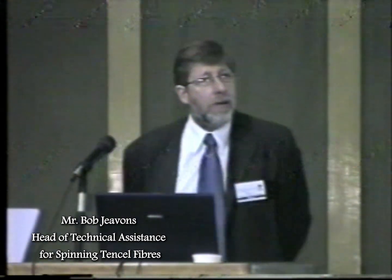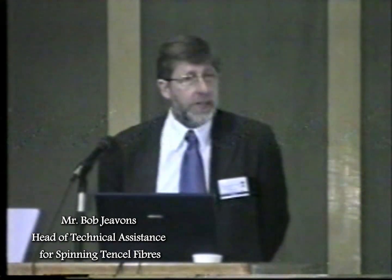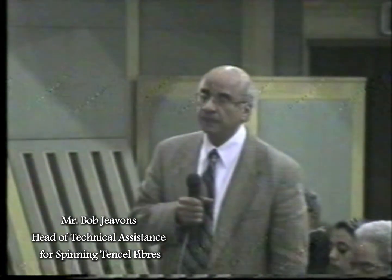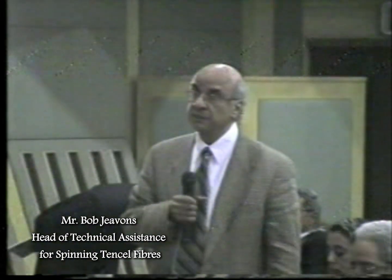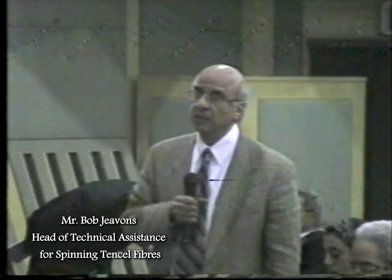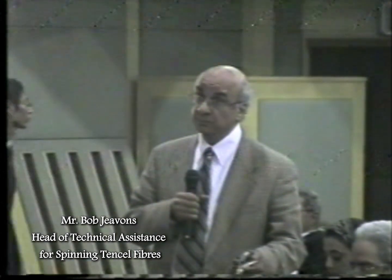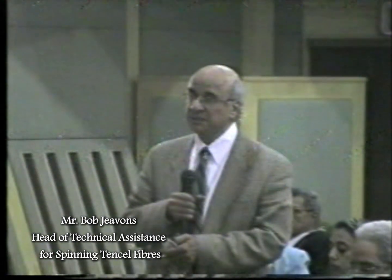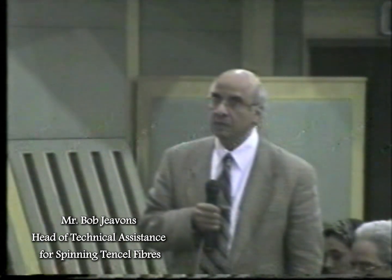I just noticed that when you showed the results for the 50s count, you showed the strength of the 100% cotton lower than the blend. Then the next slide was showing the elongation of the 100% Pima cotton is lower than the blend. There is something contradicting here. That's right. The tenacity was slightly lower, but the elongation was slightly higher.